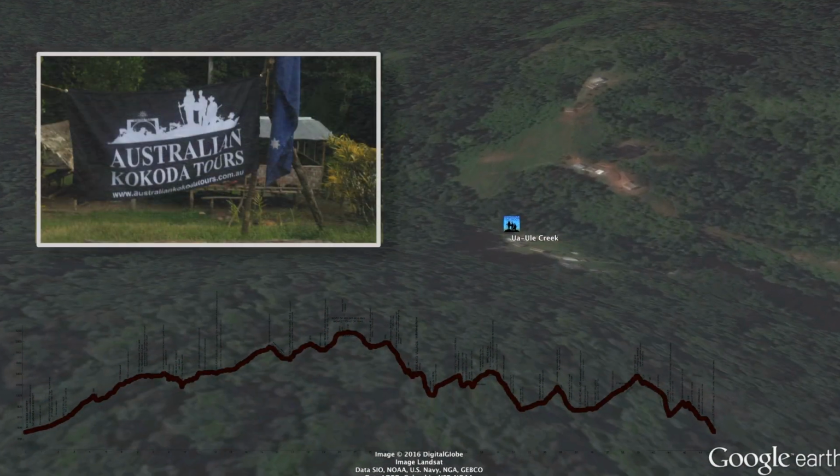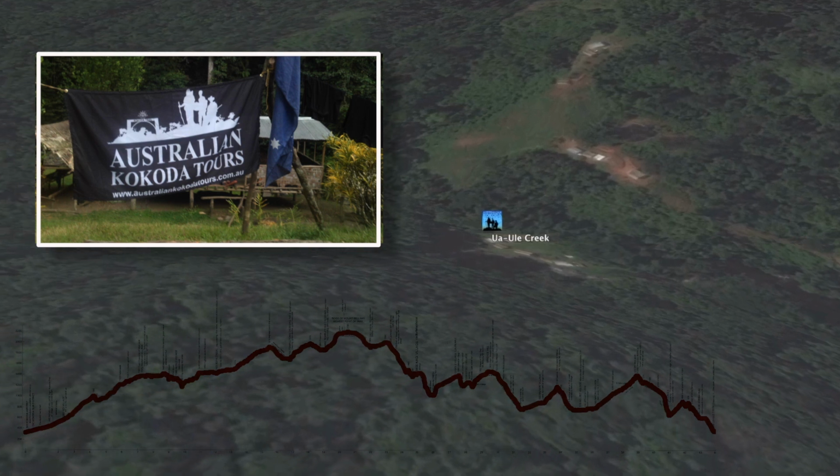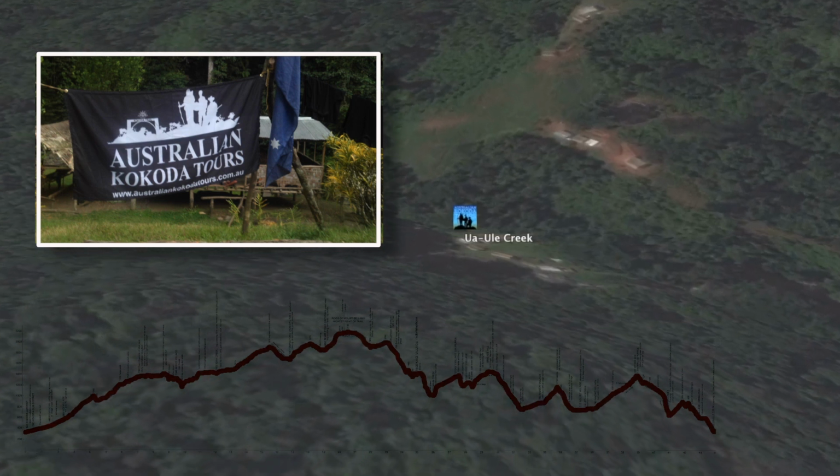Wairopi Creek. The last night camping on the track with a magnificent watering hole and well-deserved swim here.